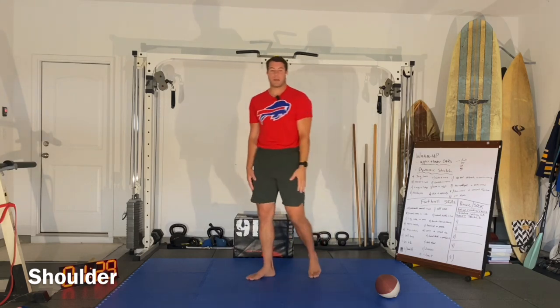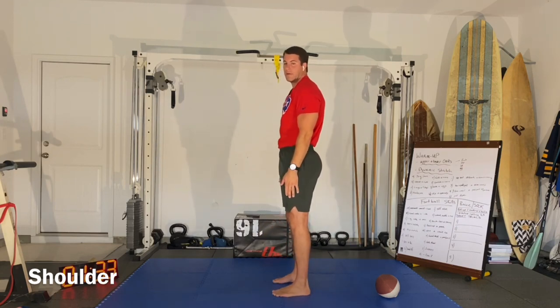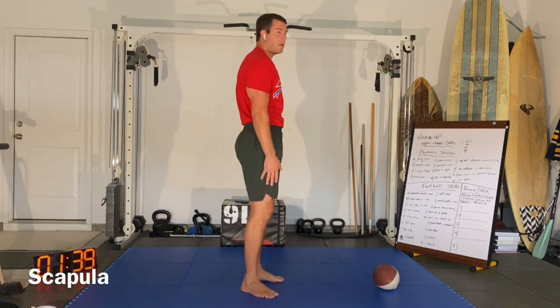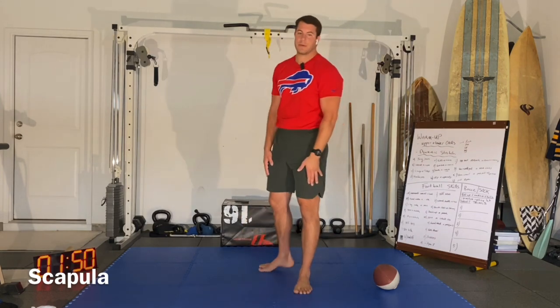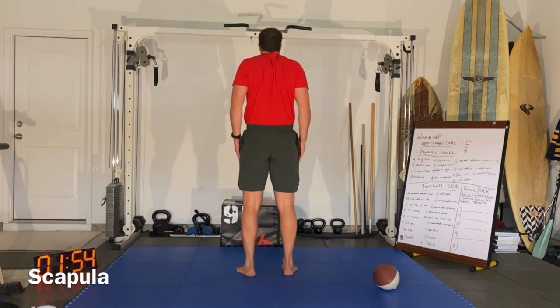Now the scapula. Go ahead and bring the hands down next to the sides, just like this. If you're unable to do that, you can bring your hands across your chest. What we're going to do is work our shoulder blade, or our scapula. We're going to create little circles, moving only the shoulder blades, the wing bones of the back here. Notice that nothing else is moving.